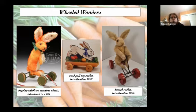Wheeled wonders, of course. So Steiff created a series of items on wheels. This begging rabbit on eccentric wheels was introduced in 1926. So as you pull him along, he bobs up and down. It's super fun to watch these move around. His color is wonderful. And of course, this is a begging jelly bean rabbit from the 20s. Makes a wonderful wheeled toy.